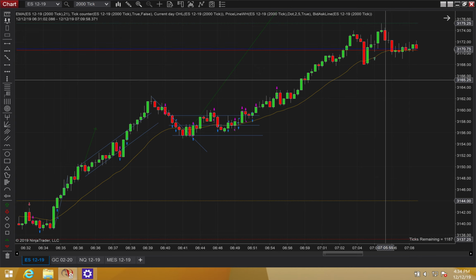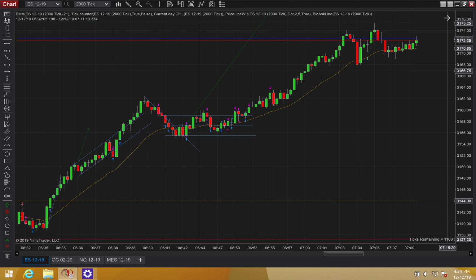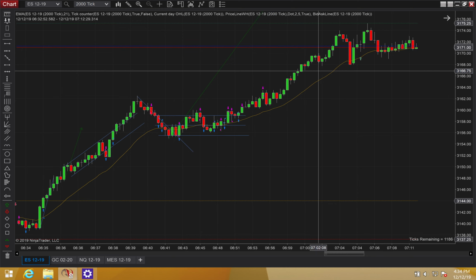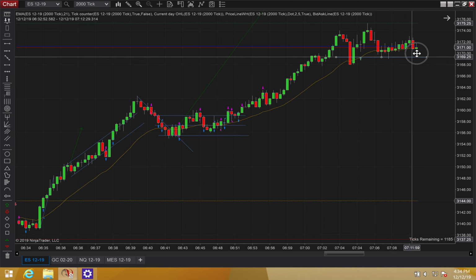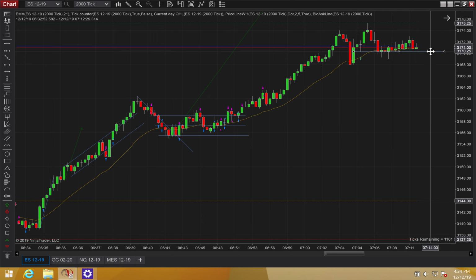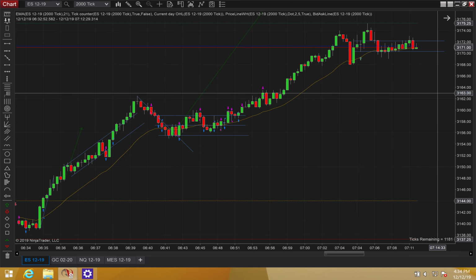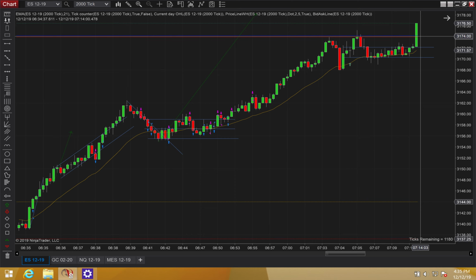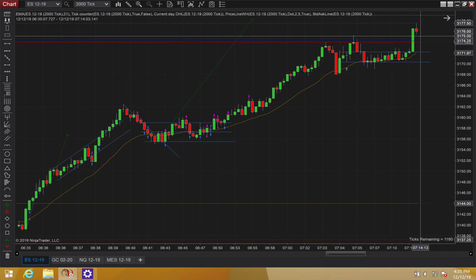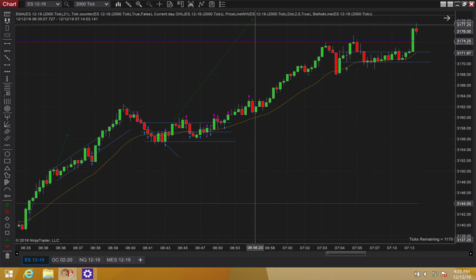And see, it's pretty obvious now how sideways we are. So I'm just waiting it out. Gotta wait that out. So yeah, we're just waiting that out until we get a breakout. Boom, there's the breakout. Too soon to go short, but look how we're getting really close to this measured move. That's a good sign.